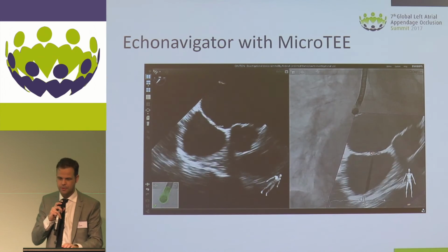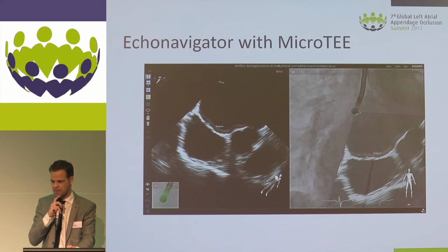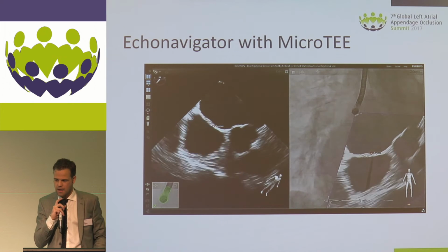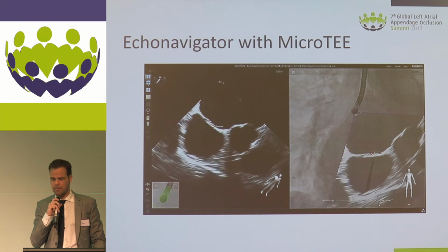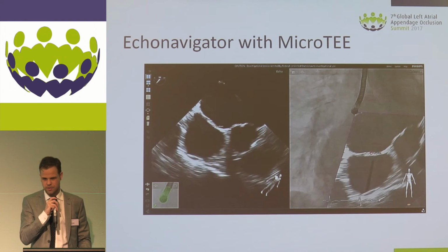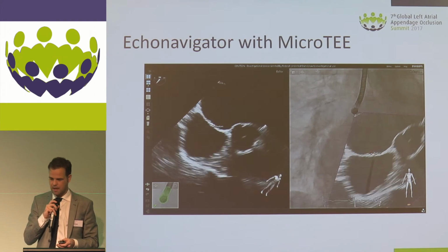This is just to show you, because I showed the micro TEE. This is not a real product at the moment, but since we want to get rid of the anesthesia and make the procedure faster, it might be an option to fuse fluoroscopy images with the micro TEE probe. This is a mock-up that doesn't really exist, but we just made it together with Philips. But also with a micro TEE, it might be possible.